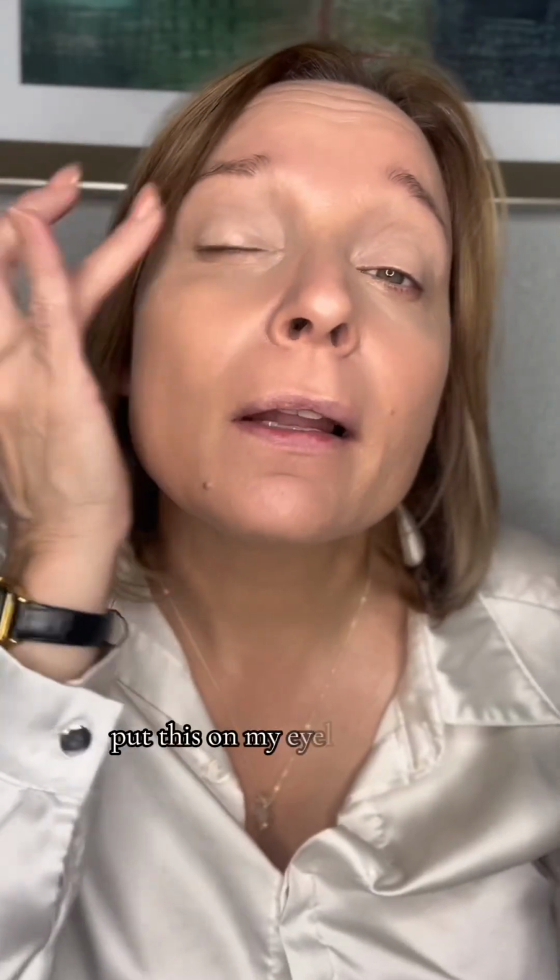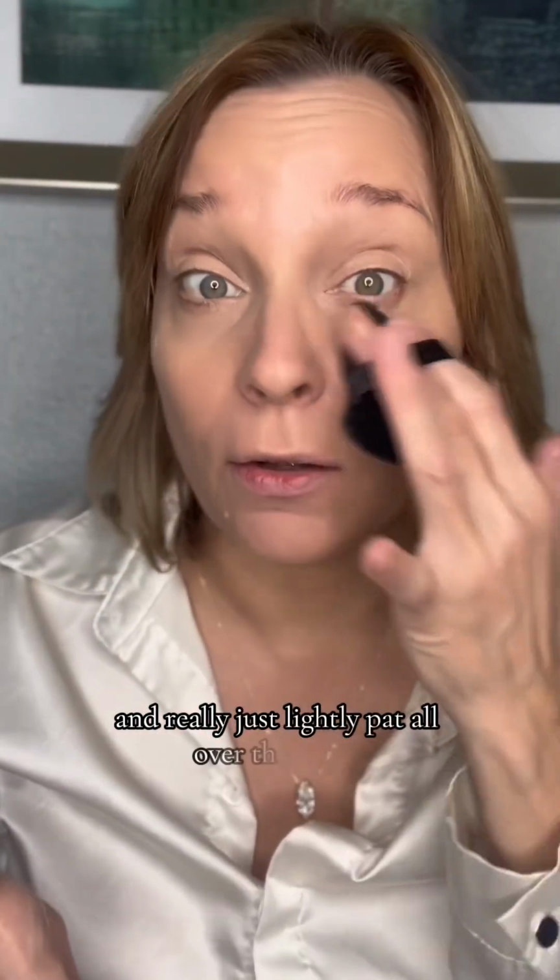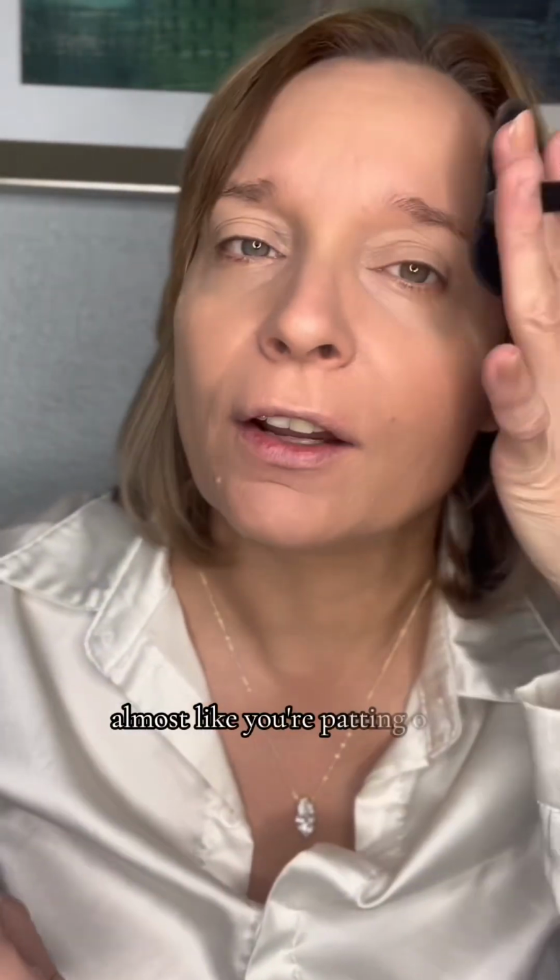Put this on my eyelids as well. The Revolution Beauty Translucent Baking Powder. I'm gonna go in on the back of my hand and pat that all into the puff and really just lightly pat all over the T-zone, almost like you're patting on a cushion foundation.